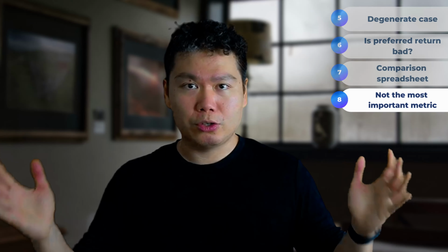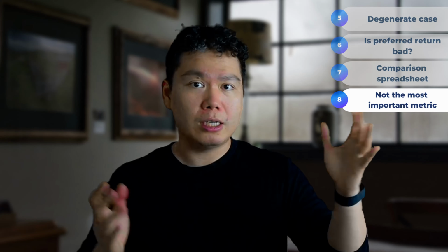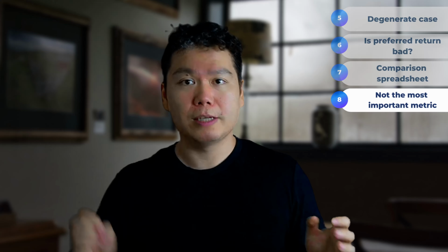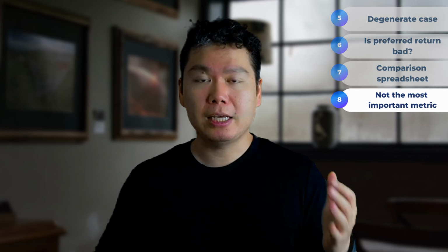Regardless of which one they choose, especially if it's 7% and 70-30 split, or nowadays 6% and 70-30 split versus the 80-20, it's about the same. So do not let that be the basis on which you choose one deal over the other.